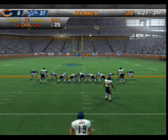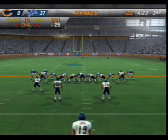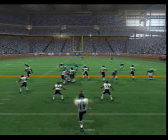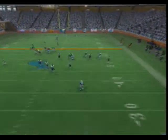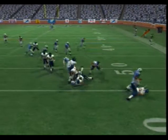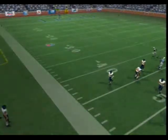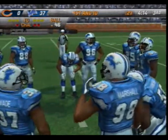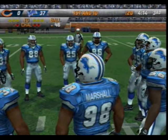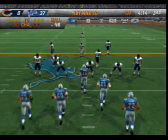They can't keep the drive alive, and they're really struggling offensively. Here in the third, they've yet to cross midfield. From the 40-yard line, Campbell doesn't have a whole lot of room to work with, getting it to the 46. Ball on their own 46.